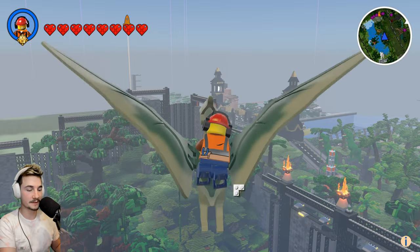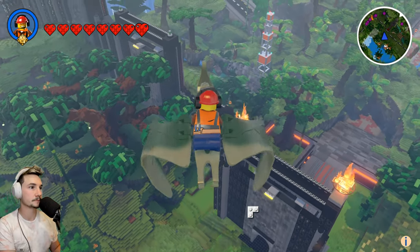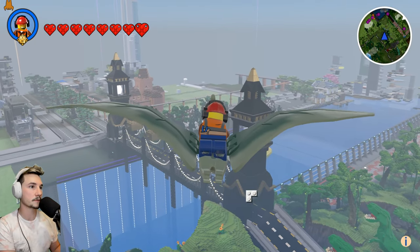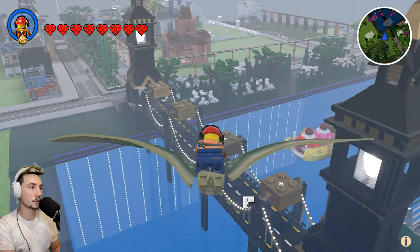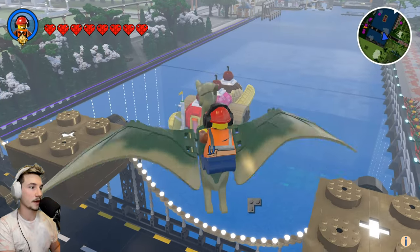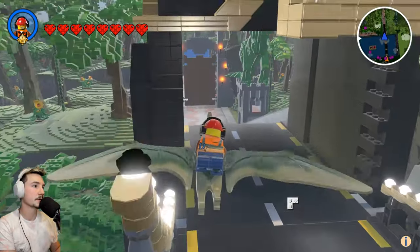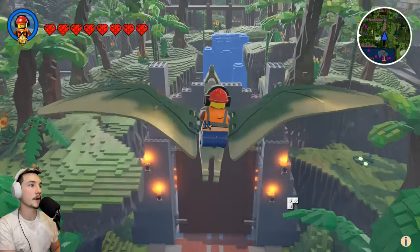Yeah, we'll go to the front and we will fly through from the front. How about that? Let's start at the very beginning. So Bricksburg is right across the river here. And when you enter Jurassic World, we're gonna see if we can fly through the bridge. I don't know if we'll be able to, but we're gonna try. There we go. So there's the front gate to Jurassic World. And then you go up.